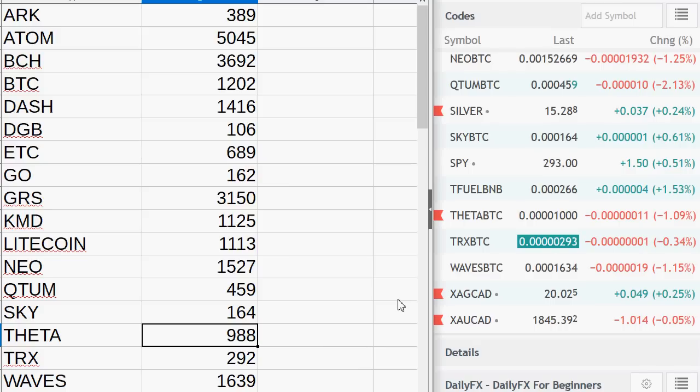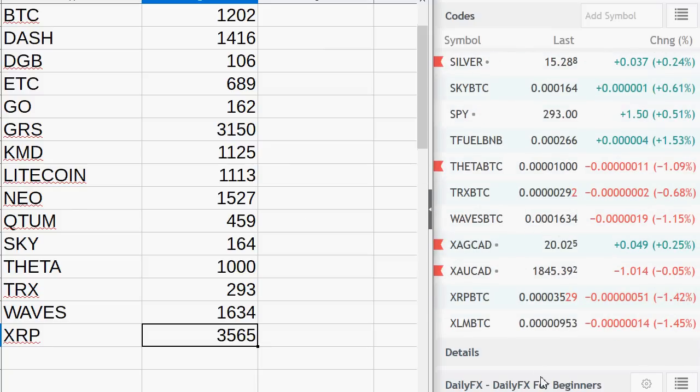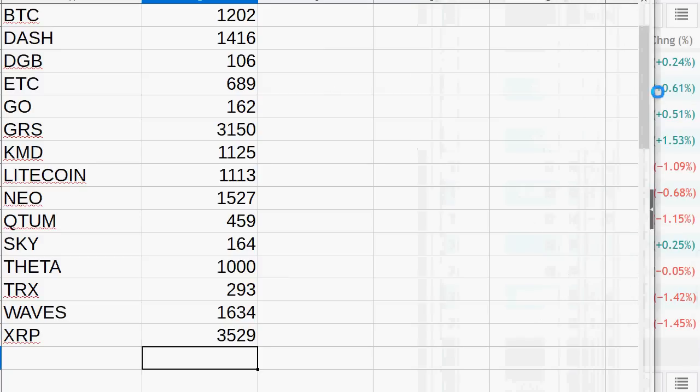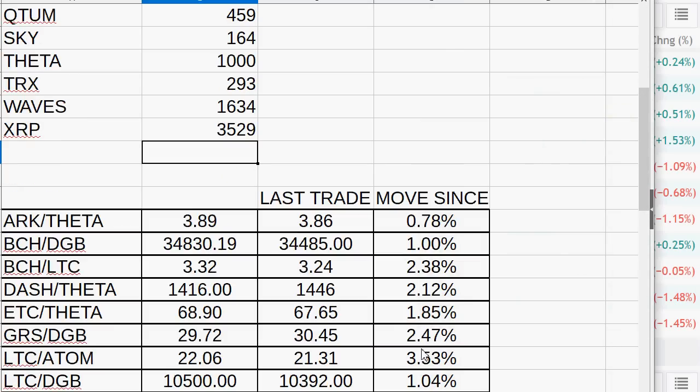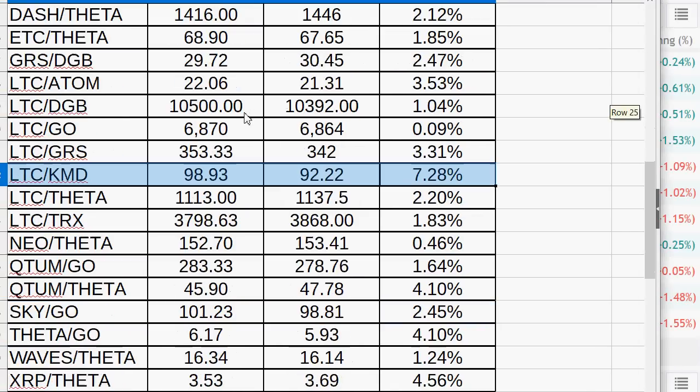Theta's up 12 basis points, but it's at 1,000. Tron 293. Waves is at 1634, barely down, and Ripple was at 3565. It's now at 3529, almost 1%. So what does that put me as a trader? All of these numbers here are what I'm used to seeing. I mean, nothing on the horizon. If this is all I've got, I'm just going to wait and see what happens.